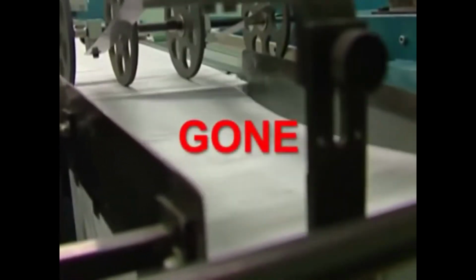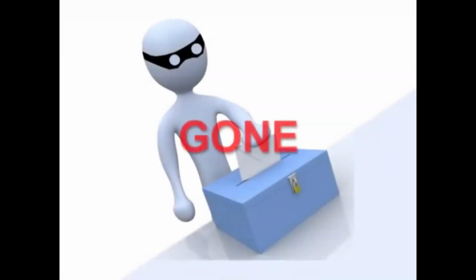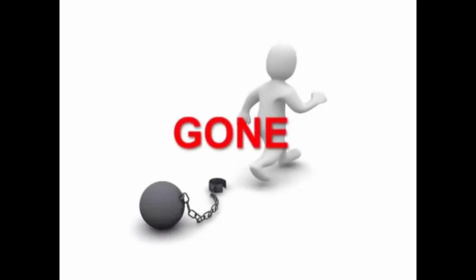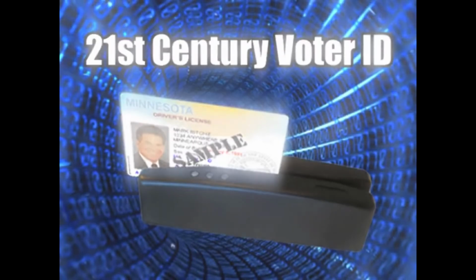Gone is the need to print thousands of paper roster pages prior to Election Day. Gone is the need for voters to page through a paper roster looking for the appropriate line on which to sign in. Gone is the chance that someone could vote under another person's identity. Gone is the opportunity for someone to vote when they are ineligible to do so. And gone is the need for election officials to scan rosters after the election in order to record that the individuals had voted. Let's recap the major benefits of the 21st Century Voter ID proposal.